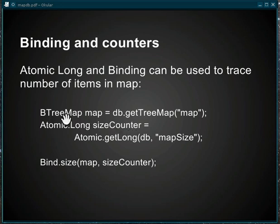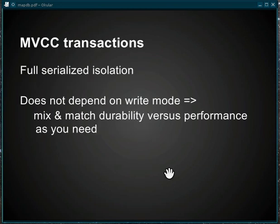In this example, we first get the map, the primary map, and the counter, which is a secondary variable, and we bind them together. So every time you insert or remove stuff from the primary, which is a map, the secondary will get incremented or decremented. This is a very nice example of how certain features in MapDB can be combined together to achieve new functionality.